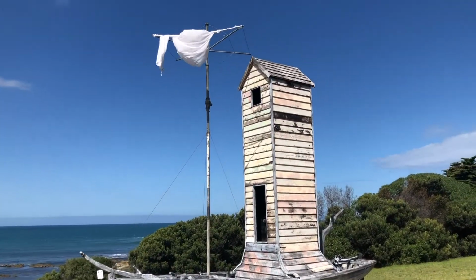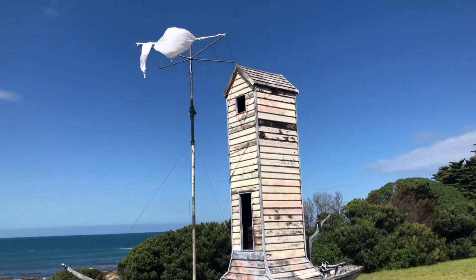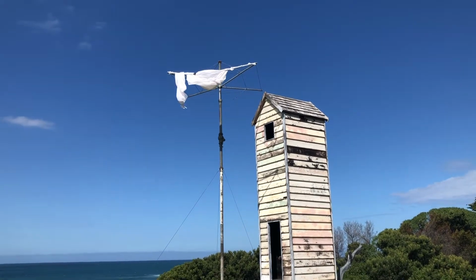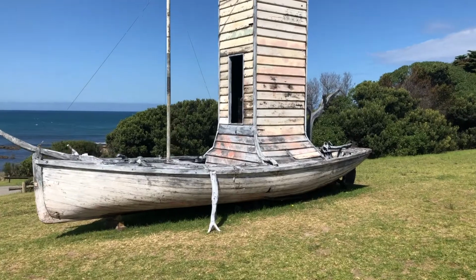Just found this interesting houseboat. How cool is that? We haven't got the washing hung out. It's supposed to be for sale I think, but it looks like a clothesline up the top there. So we'll just get a bit closer to it.